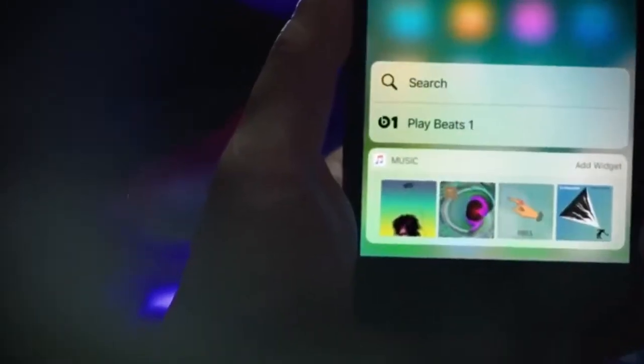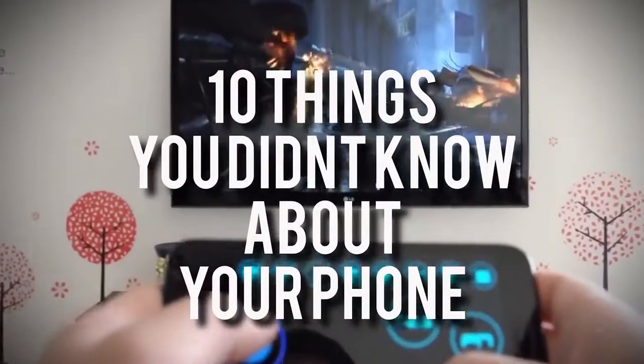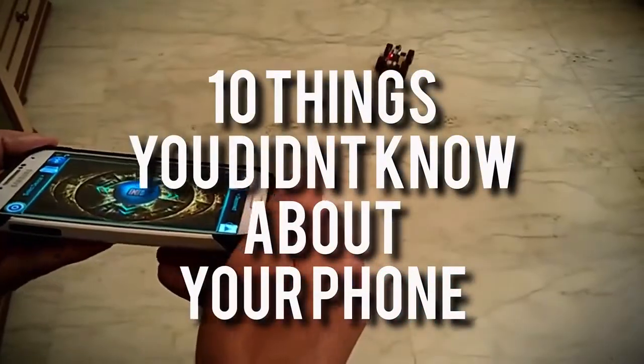While everyone has a smartphone, not everyone knows what their phones are capable of. These are 10 things you didn't know about your phone that'll make your life easier. Find your phone from anywhere.